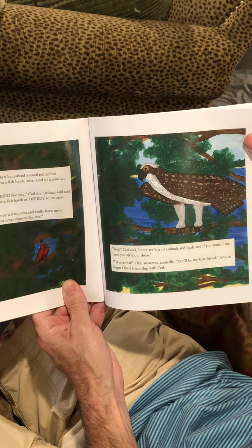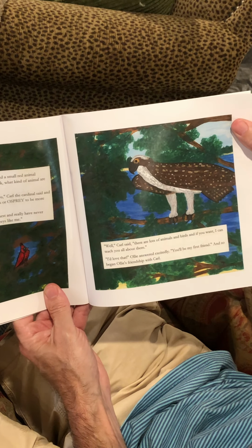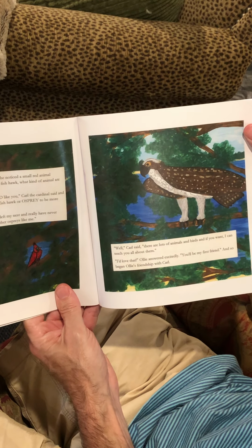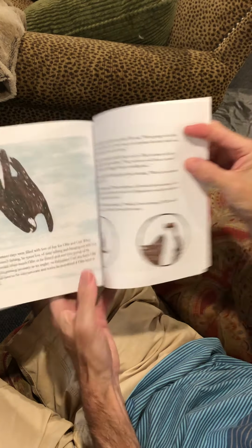"Oh," Ollie began. "I just recently left my nest and really have never noticed other birds or animals, just other ospreys like me." "Well," Carl said, "there are lots of animals and birds, and if you want, I can teach you all about them." "I'd love that," Ollie answered excitedly. "You'll be my first friend." And so began Ollie's friendship with Carl.